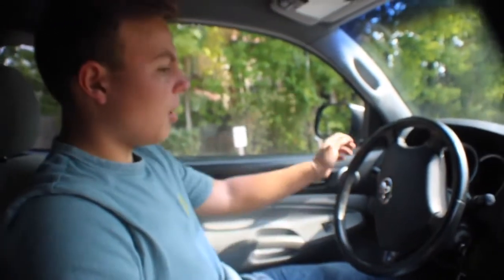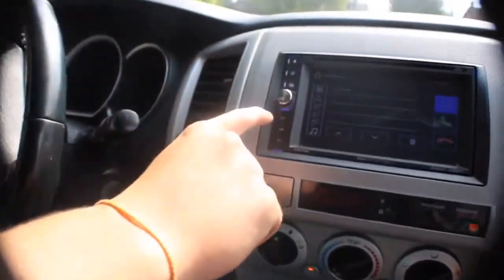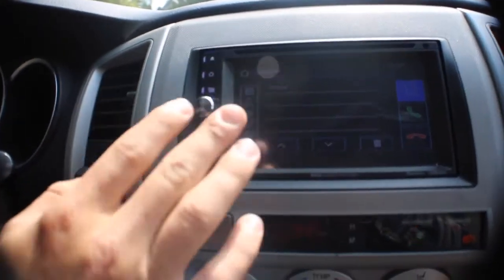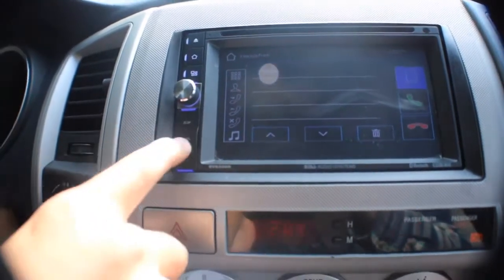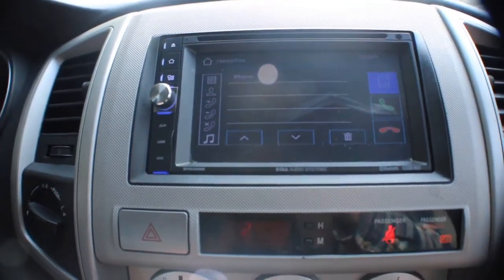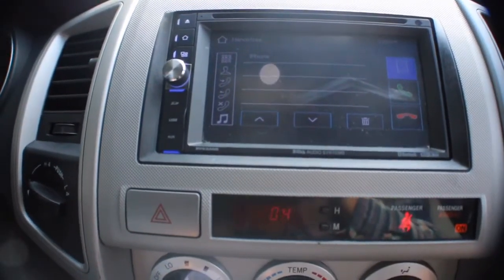And also a couple other things. The Boss audio. I want to show you this. It is hands-free. It's Bluetooth, aux, USB, so you can play movies off this. That's pretty nice, so I recommend that. It's not the most expensive one, but it does its job.